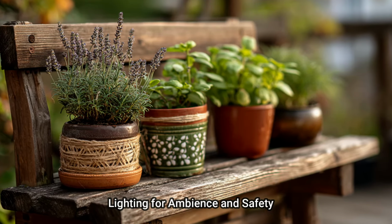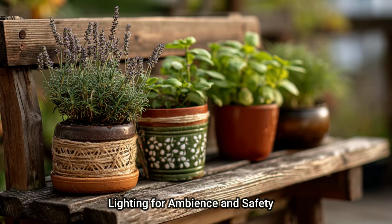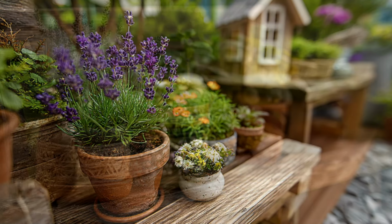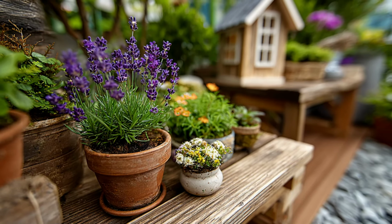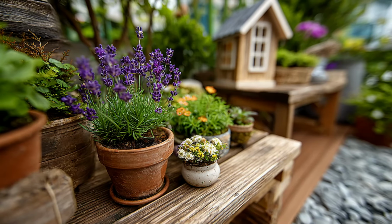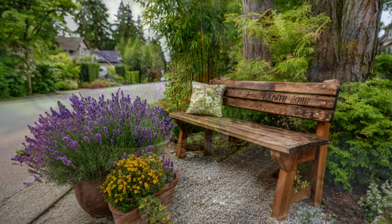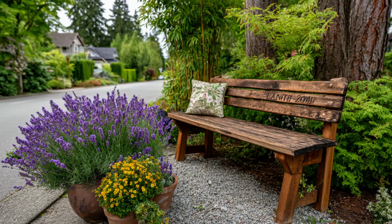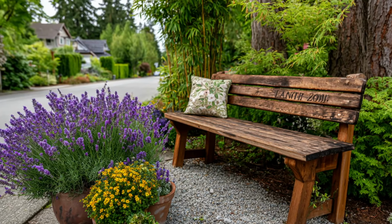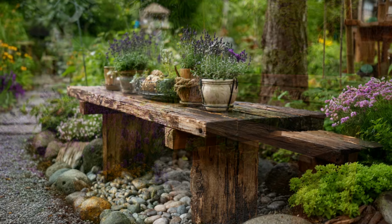Another way to make your garden stand out is to create themed zones within it. Imagine a Mediterranean nook with terracotta pots and lavender, or a Japanese-inspired section with bamboo, gravel paths, and bonsai. These zones can act like mini worlds within your garden, offering different moods and aesthetics. It also helps guide visitors through an intentional experience rather than wandering aimlessly.